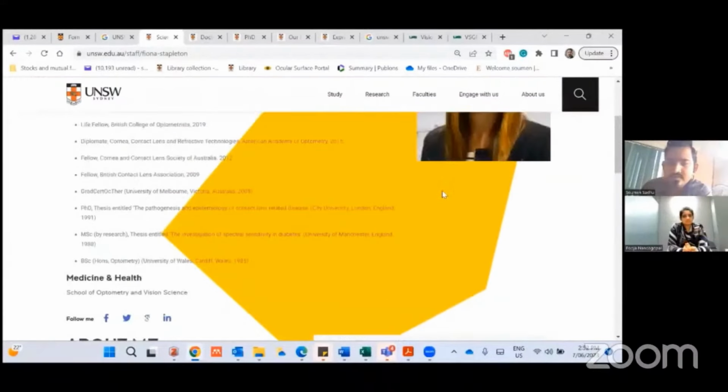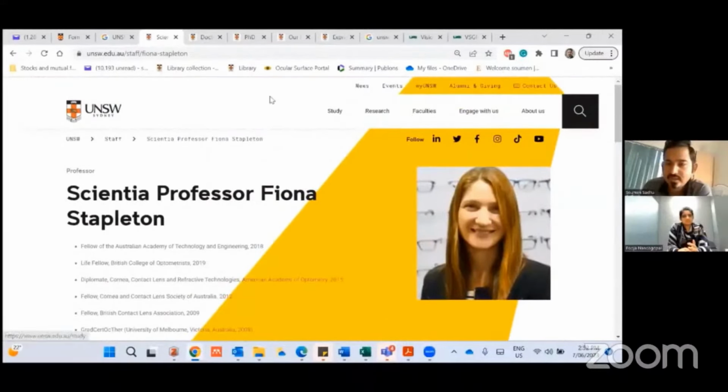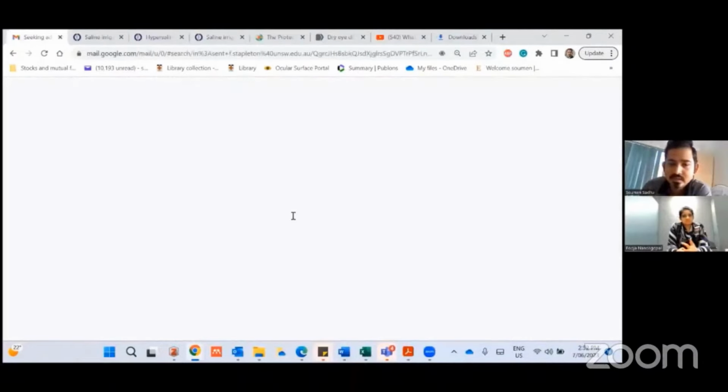Okay, so once you have selected your supervisors, the second part is how to draft an email to them and send it across. When you are drafting an email, you have to write what we call a statement of purpose.